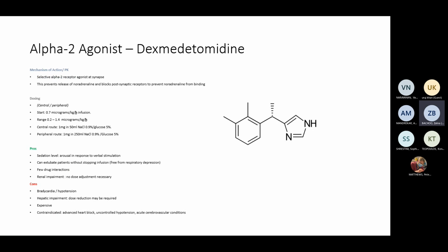Dextor is our other alpha-2 agonist, so the full name is dexmedetomidine. Dextor is the brand name, and it has a similar profile to clonidine. It is very, very expensive, and when Dextor came out, there was a lot of literature published to persuade everybody away from older agents and to use this agent. So just to keep that in mind, if you are reading any papers about sedatives or about sedation, there might be a strong level of bias in whatever you read.